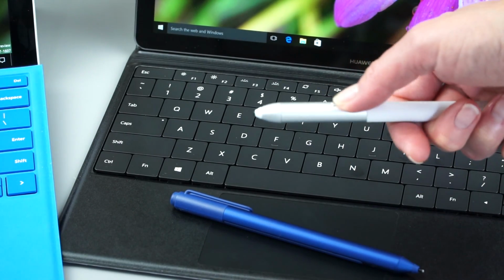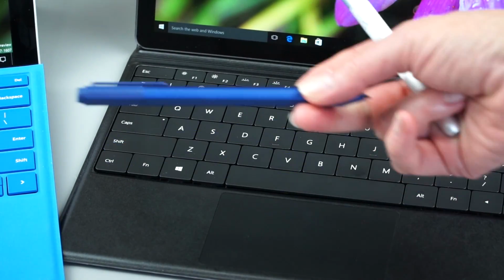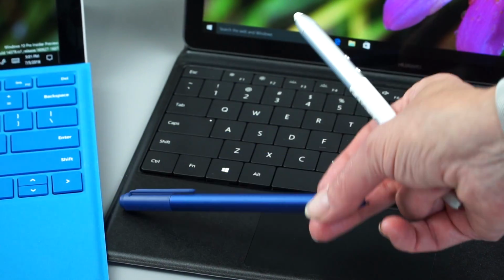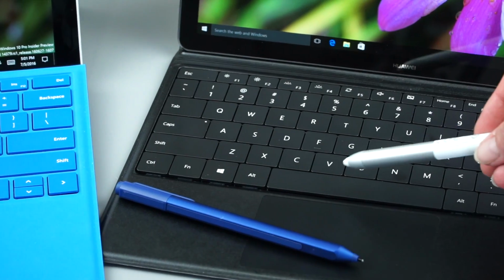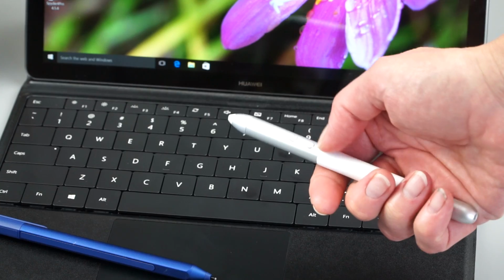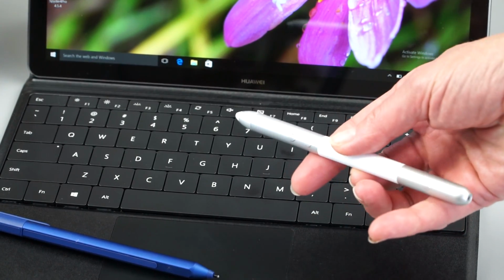And you have two pens over here. You use Bluetooth with the Surface Pro 4 to pair it together, and basically you can then use it to launch OneNote. If you decide to pair the Huawei pen to your MateBook, well, you can do the same thing. You can have it launch OneNote or take a screenshot, depending on which button you hit.